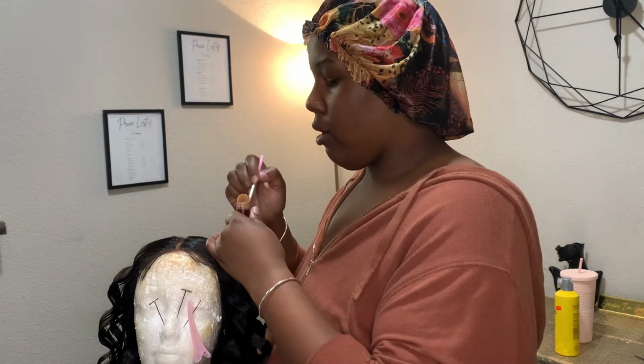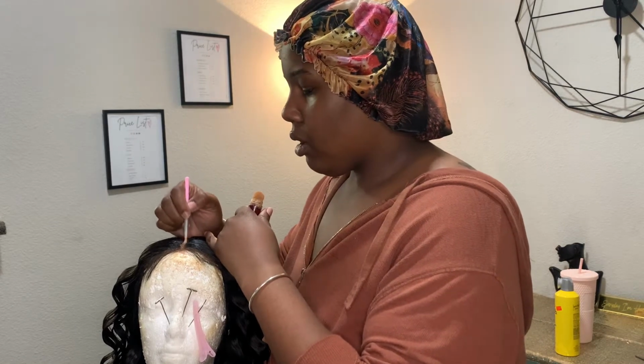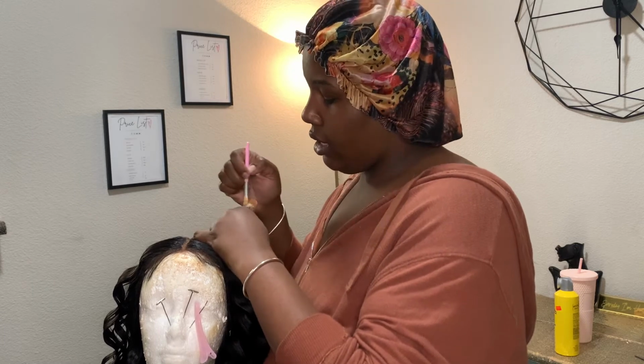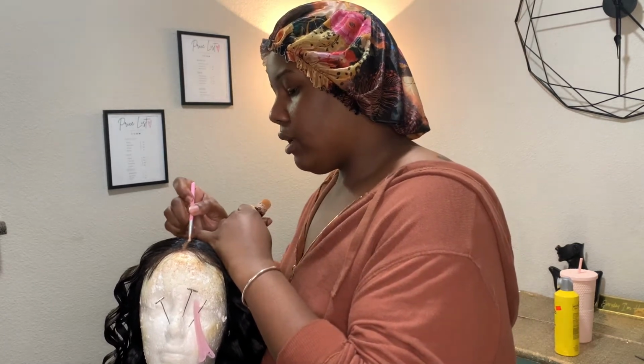So the darker powder was to go ahead and camouflage those knots. And then this lighter powder is to go ahead and make it look a lot more like scalp.